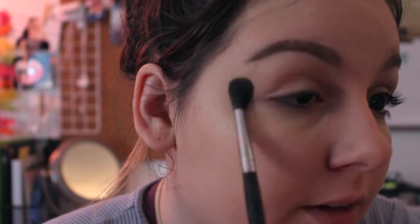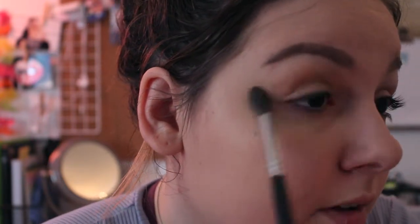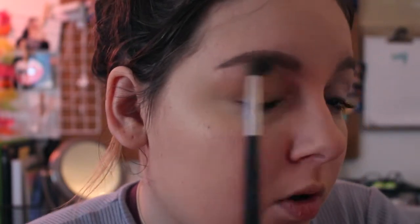I swipe it slightly above the crease, and I do that a couple times just to get the color that I really want, because it's a buildable orange, which is what I like because I don't want it to be too orange.